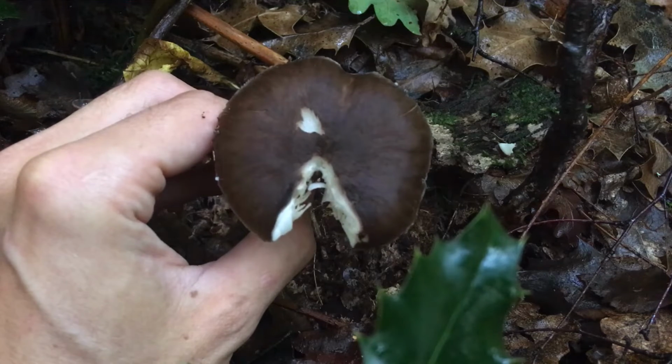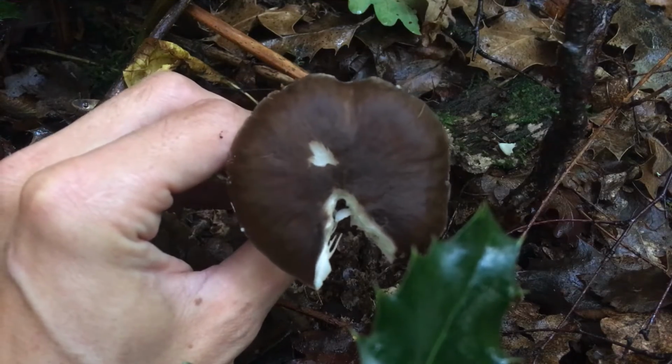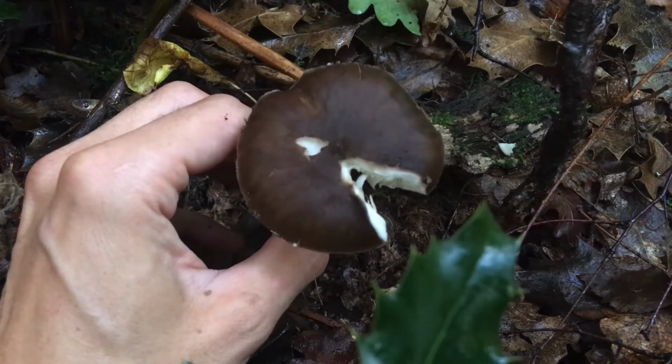Cervinus means the color of the deer. Do you see the color of the deer? Here I see something a little bit darker, but anyway, I think it's a bit poetic here.